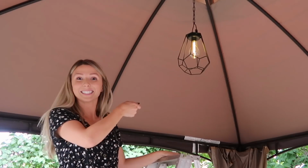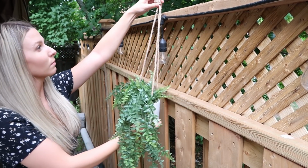So for this fence behind the seating area, I really wanted to incorporate something to make this fence feel part of the design. I thought about putting real plants on the fence and doing a vertical garden, but the problem is that this fence doesn't get too much sunlight because of the tent. So my only option was faux plants, and I'm super excited about what I found.